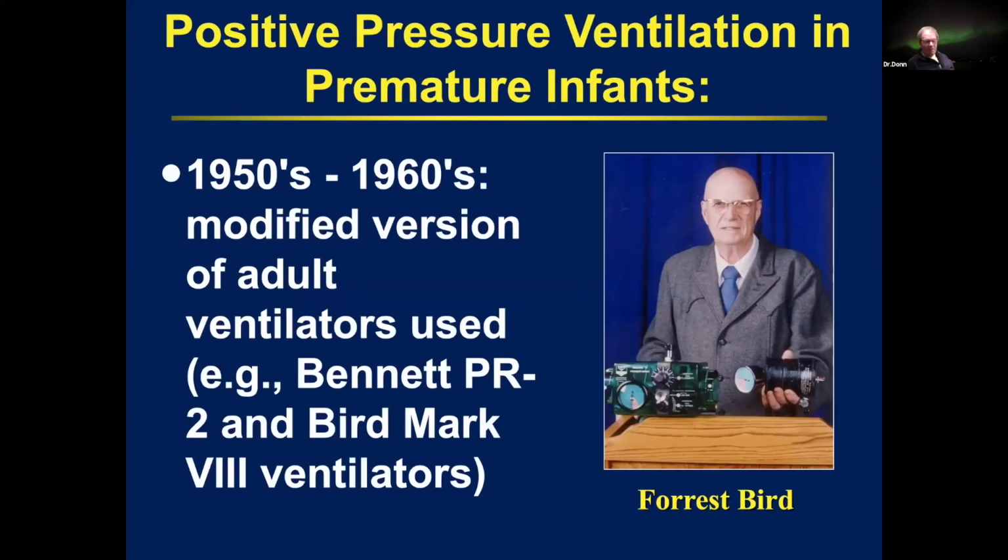Now we go into the sort of modern era of neonatal intensive care. And I hope some of you had the pleasure and the honor, as I did, of meeting Forrest Bird, who is really maybe the biggest giant in the field of neonatal respiratory care. And he was a phenomenal person, as well as an inveterate gadgeteer.